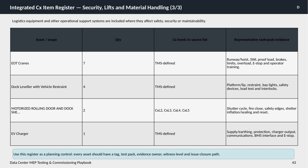as system reset procedures. Finally, the EV charger, a single asset in this scope, requires testing of supply and earthing connections, protection devices, charger output, communications, building management system interface, and the emergency stop function.